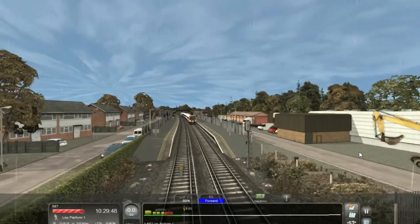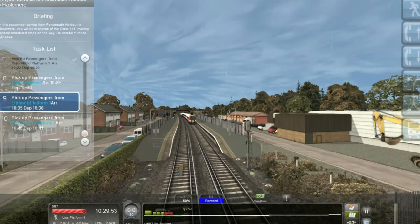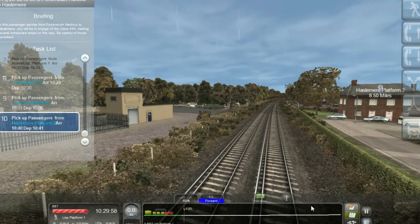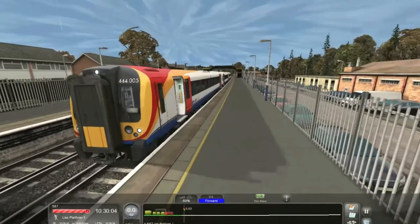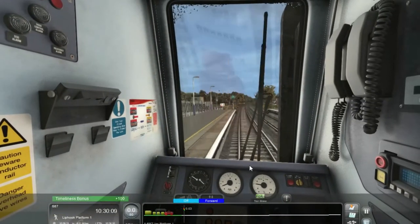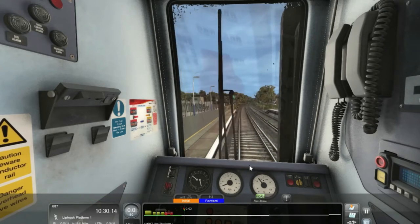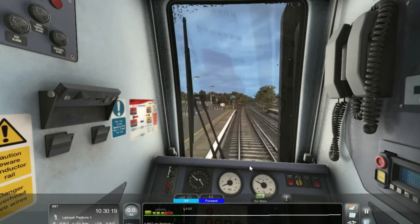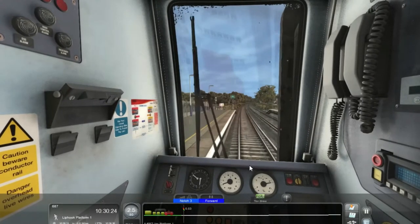I don't know if we will get to Liphook. How far is that? 4 miles, and then that's in 8.5. That's not bad. We should make it to Haslemere. Alright, passengers are on board. We will start making our way. Notch 5, let's go notch 3 actually.